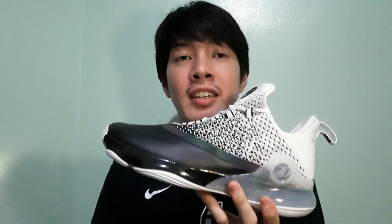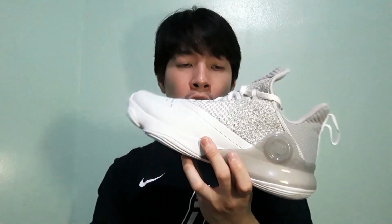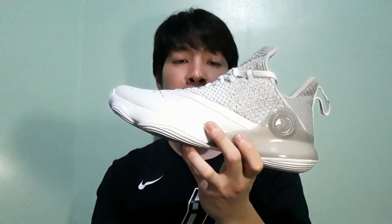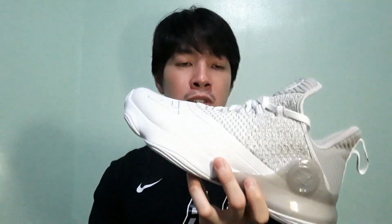Well, I got here with me 2 of the 4 colorways of the Peak TP6 available here in the Philippines. And these are the San Antonio Spurs home colorway and the San Antonio Spurs alternate or team bank gray-white colorway. What do you think? I ordered this colorway because it kind of matches what Tony Parker currently wears with the Charlotte Hornets, except that there are no teal colors on the accents of the shoe.